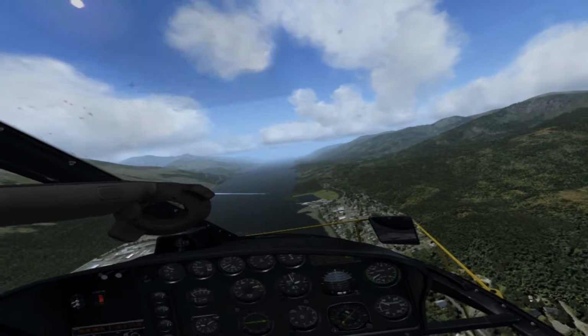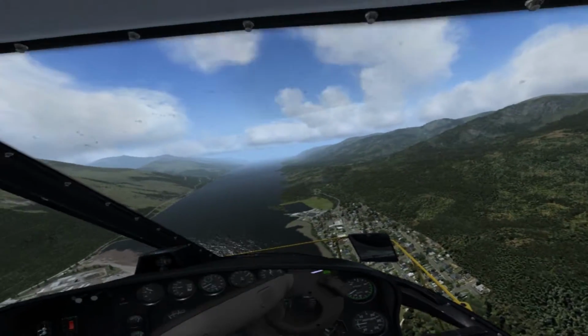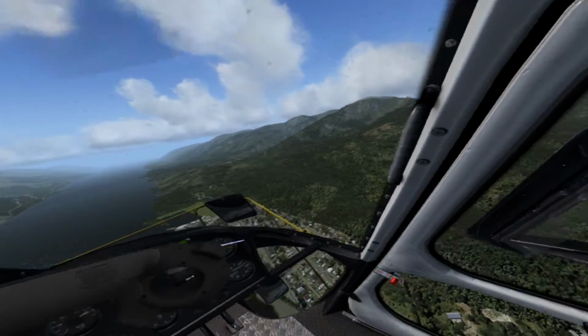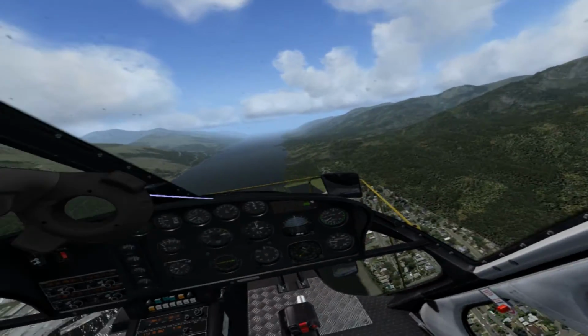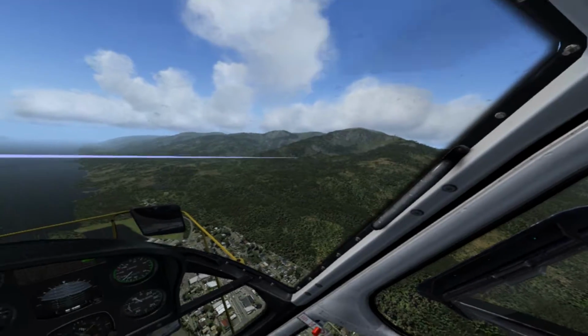So this little island is what we were talking about earlier. This is Mayflower. This is the town of Douglas here, so we want to stay just right of center, but not overflying these houses here, since we are going to be making more noise, as we are a little closer to them instead of up on the hillside here on the short route.